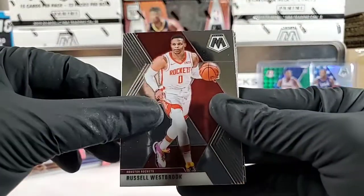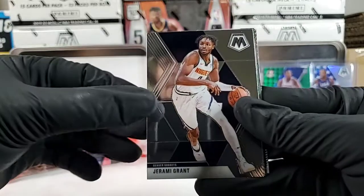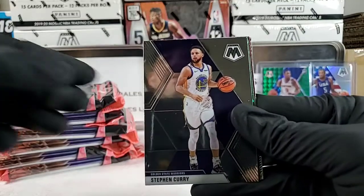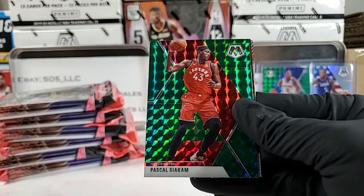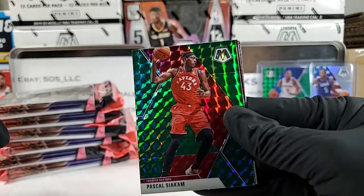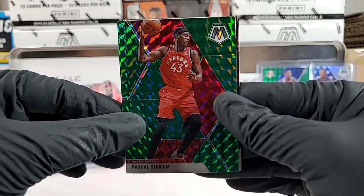Russ Westbrook gonna start us off for the Houston Rockets. Jerami Grant for Denver. Steph Curry base for the Golden State Warriors. Our green prism is going to be Spicy P. Pascal Siakam. There you go. Toronto Anil. Another big insert for you and the Toronto Raptors, my friend. Congratulations.